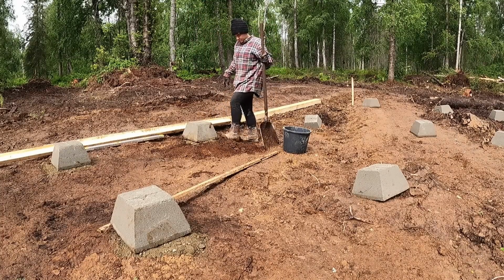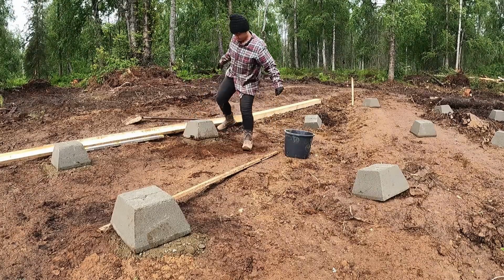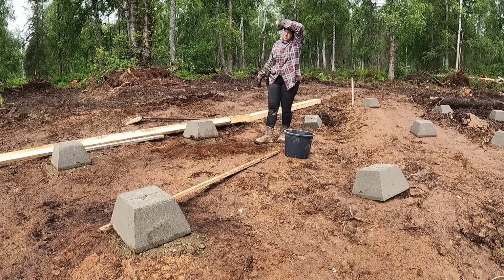It's looking good though. Looking good. We're getting there. There we go. Please be level.